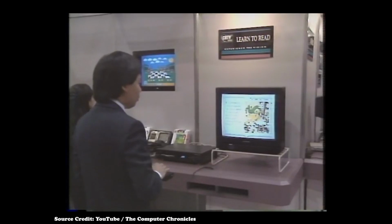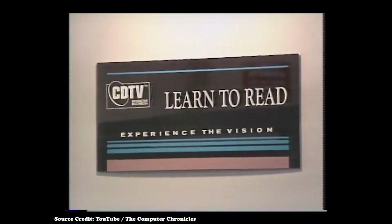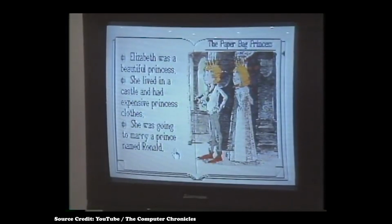All-in-one set-top boxes were the answer, a central hub for the entire family's entertainment needs. Hollywood and Silicon Valley needed to partner up.